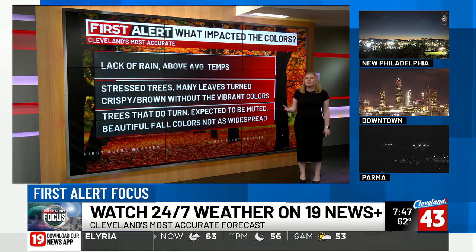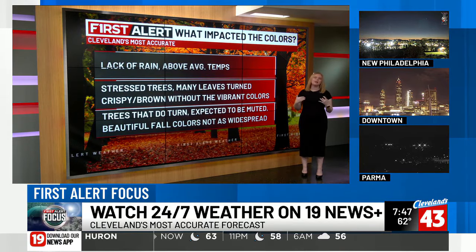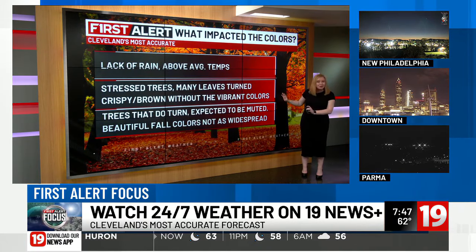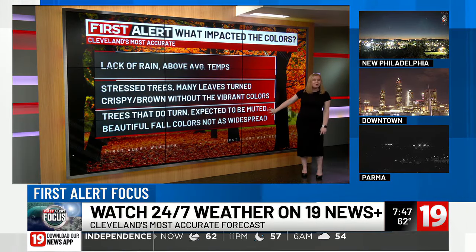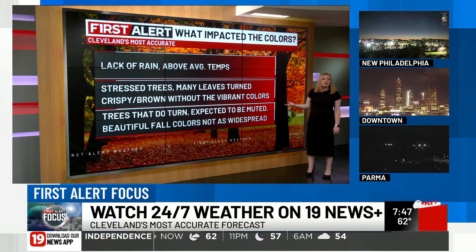I just don't think that we're going to see one of the most beautiful or vibrant color shows that we've ever seen here in Northeast Ohio. The same can be said for a lot of other big locations that are popular when you're taking some fall color show trips across parts of the U.S. We expect these colors to honestly be a bit more muted.